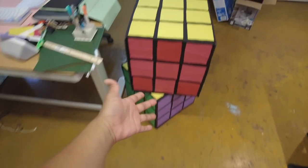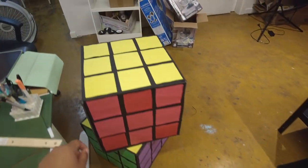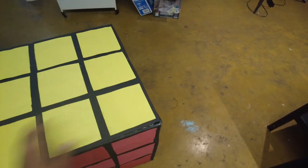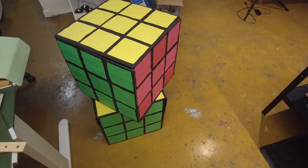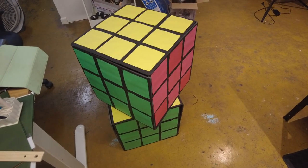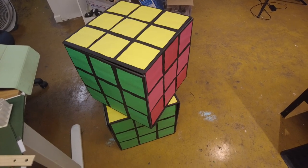The Rubik's Cubes. Now, they look pretty good from afar, but don't get too close because it does look a little bit homemade, which is not bad. These are just going to be props. They're very inexpensive to make. Originally, I wanted to find square boxes and spray paint the boxes black. That was my original idea, but Walmart didn't have any square boxes.